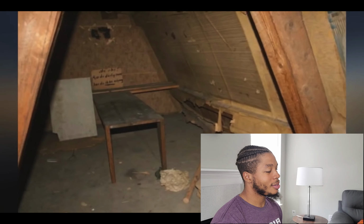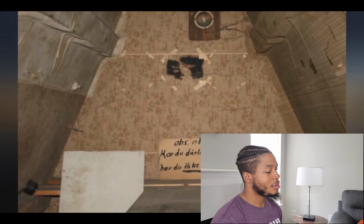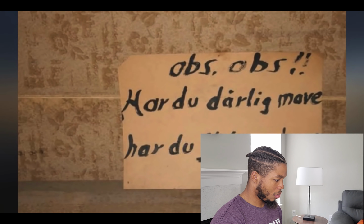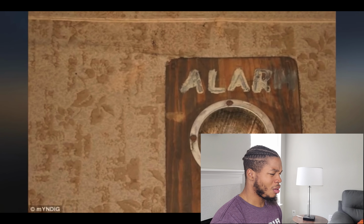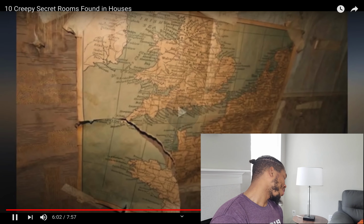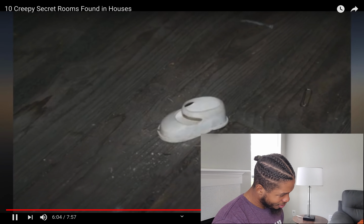A Reddit user found a hidden room in the attic of their house in Norway. Some of what they found inside included a sign which roughly translates from Norwegian as, "If you have a bad stomach, then you don't have access." There was also a lamp alarm to most likely warn when someone entered the attic. A lamp alarm? What were they doing down there? I don't want to know. A map of West Europe and a doll's shoe.